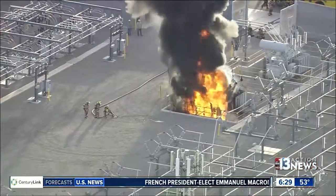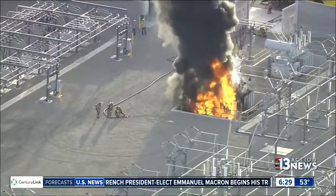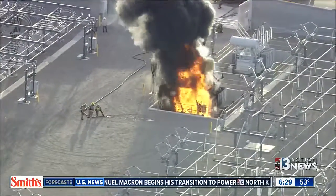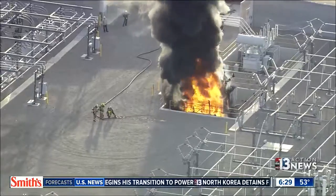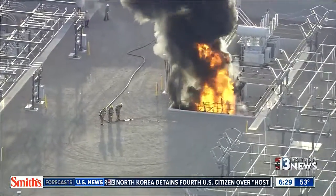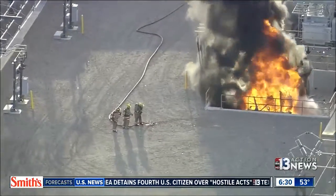All right, everyone, we are following that breaking news. Chopper 13 fast and first over this fire. It's at the Cactus substation. That's an NV Energy substation right at Cactus near Las Vegas Boulevard. And we have been watching this for at least 30 minutes. Thick black smoke, major flames at the substation.